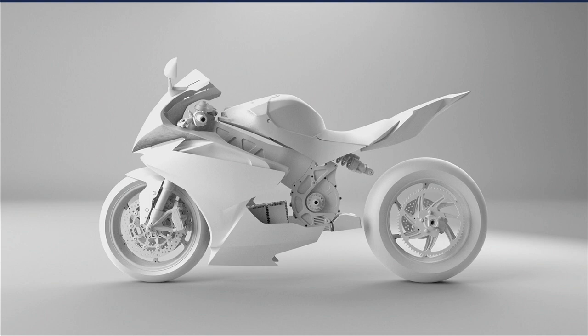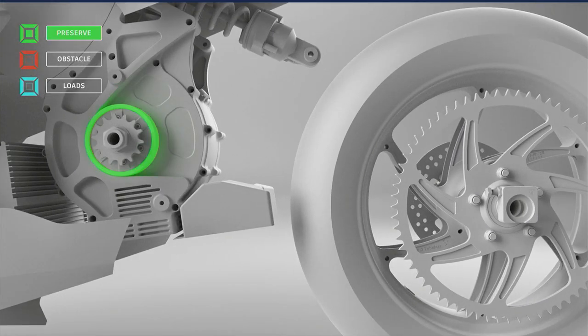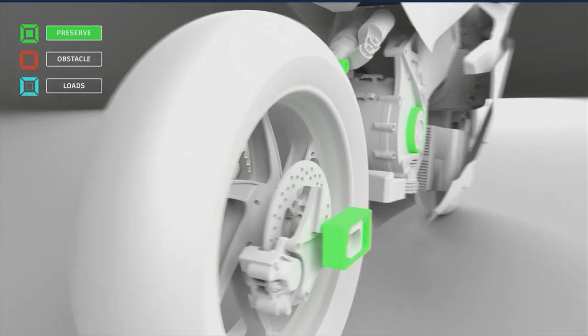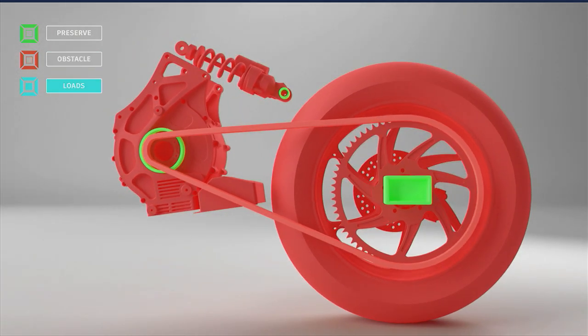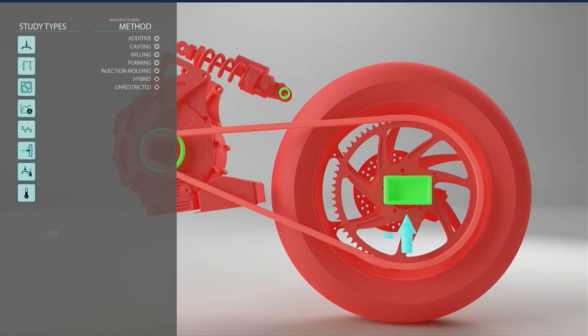And there's a whole series of different things that we really need to take into account when we do that. So the first thing we've got to do is identify what are the features that are really, really important to us. What are the things that we want to keep? We also then need to identify, in terms of this design, if we're looking to generatively produce a component, what are the things that we need to take into account? What are the areas on the model that we can't have impacted by our generative design?